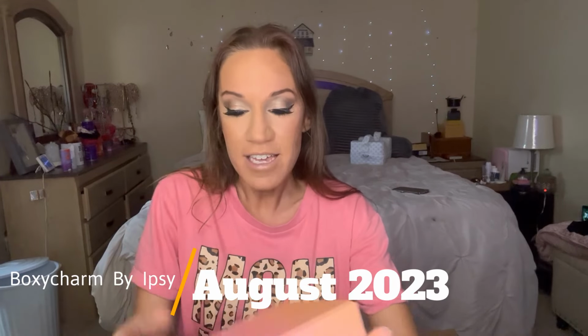We have Boxycharm by Ipsy in the Ipsy box. Yeah. Are you guys ready? Okay, so this is my PR box. And we have 5 full-size items. It's $28 a month plus that $1.99 handling fee.